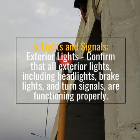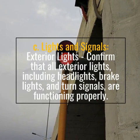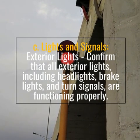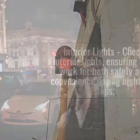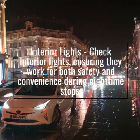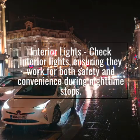C. Lights and signals. Exterior lights. Confirm that all exterior lights, including headlights, brake lights, and turn signals, are functioning properly. Interior lights. Check interior lights, ensuring they work for both safety and convenience during nighttime stops.